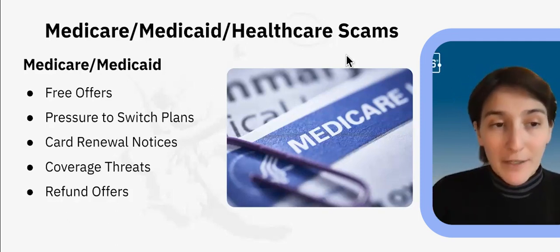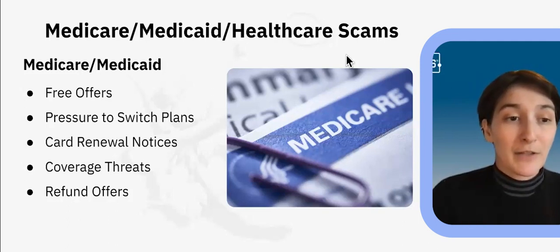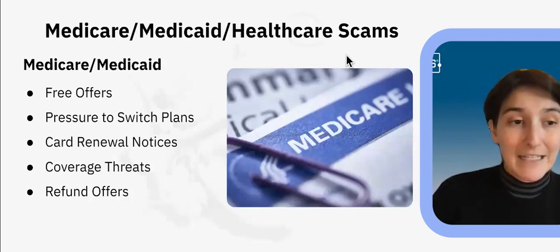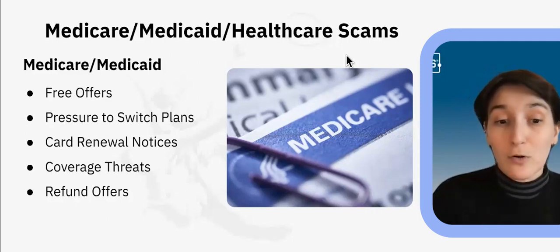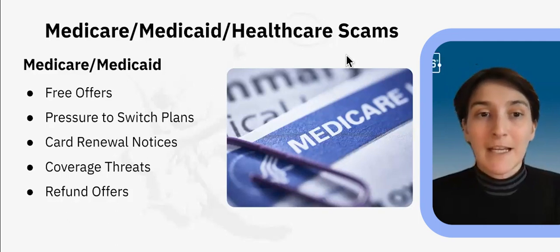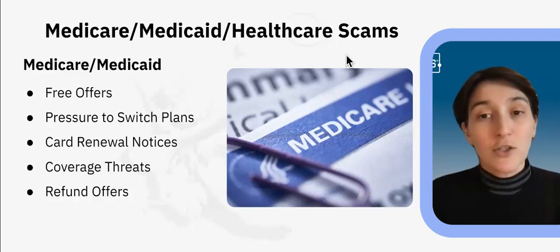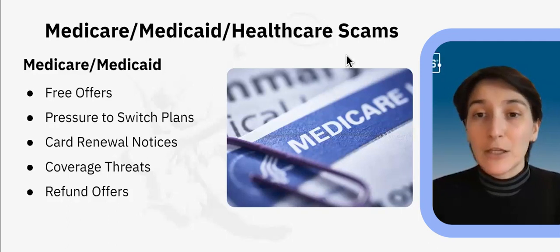And then refund offers. So scams suggesting the eligibility for plan-related refunds. Scammers may ask you for your Medicare number, your bank details, to get some sort of refund that you're owed from Medicare. So these are common. Again, obviously, these ones target adults specifically much of the time. So ones to look out for here, again, very common in the US.